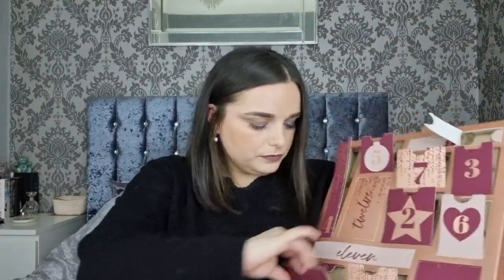We want day number 9, which is here. We have got a squeezy tube juicy lip tint. This looks really nice. I don't really like packaging on lip glosses and things like this, but I think this is very aesthetic. It's giving me Lancome Juicy Tube vibes, like what Paris Hilton used to have. That was day number 9.